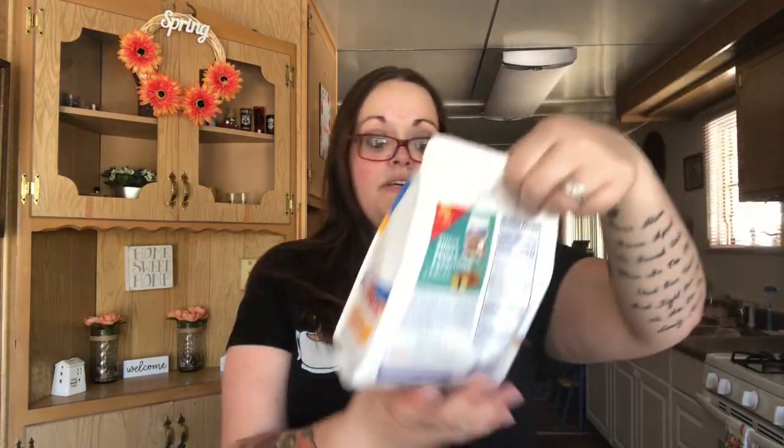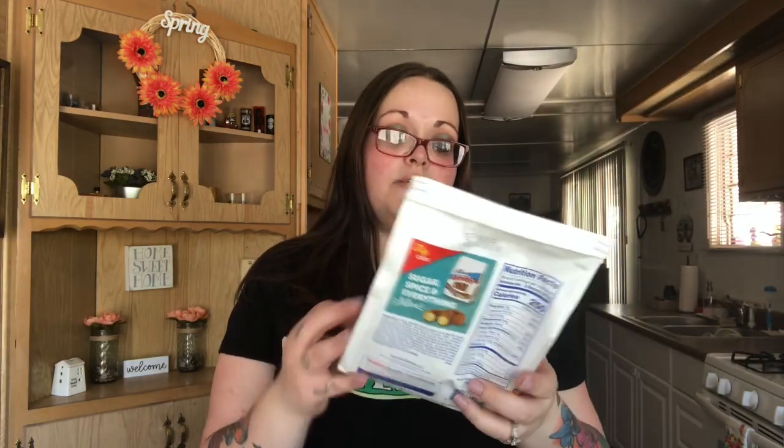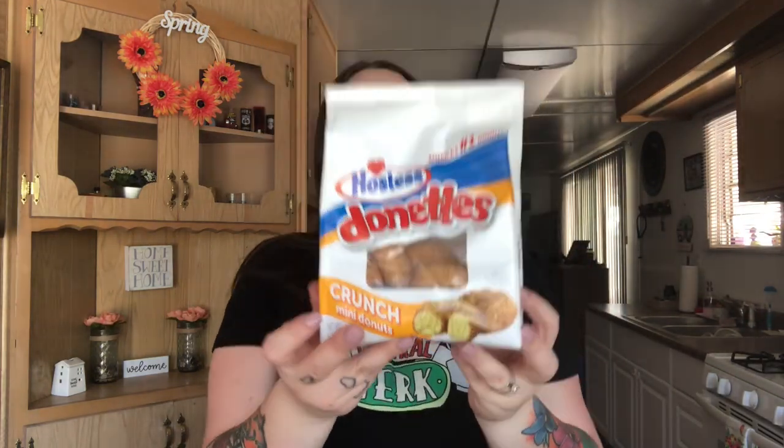I found these donuts, and they're the Crunch Mini Donuts by Hostess, and they don't expire until May 9th, but they are not going to last that long in this house. I picked up two of these, and it's already open, but it's the dry roasted crunchy peanuts. Me and my sister love these, so I already opened it because I wanted some, and then she already got into her bag.